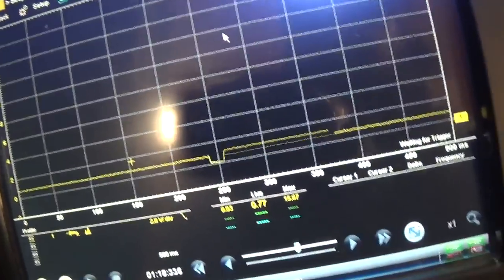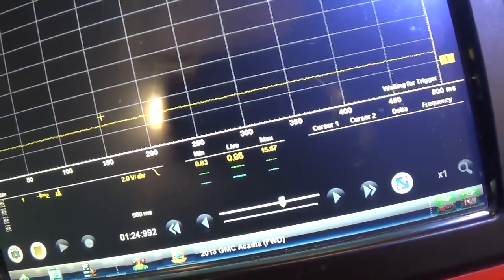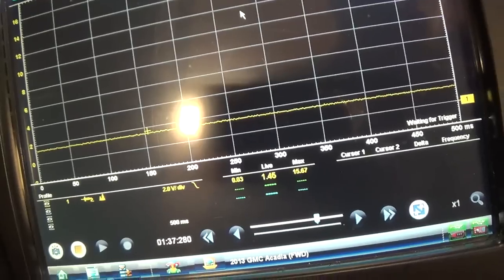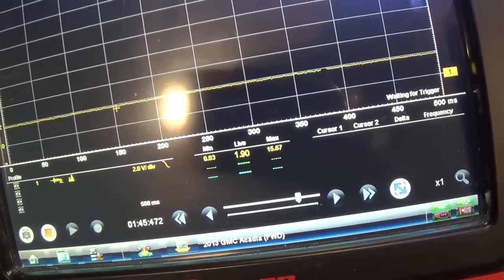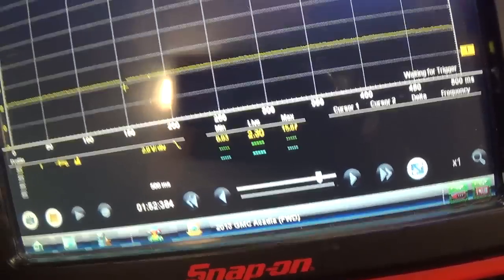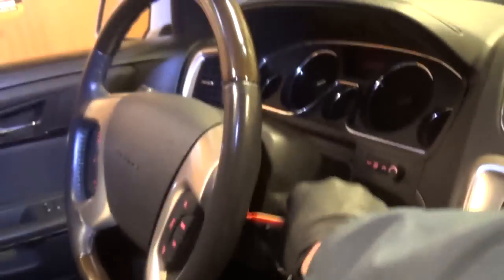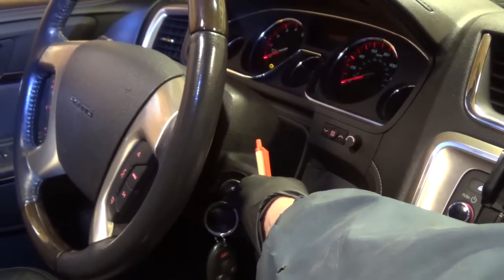I'm going to decrease the resistance. We're at 1 volt. 1.4. 1.45, 1.6, 1.7, 2.3. So remember, we had 2.4 volts on our freeze frame, so maybe this will be enough. Let's see. Key on. Still starts up.